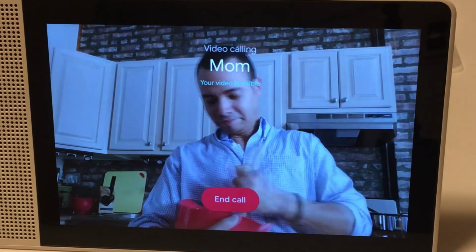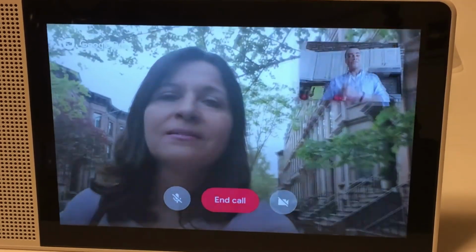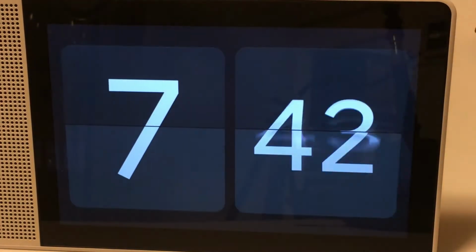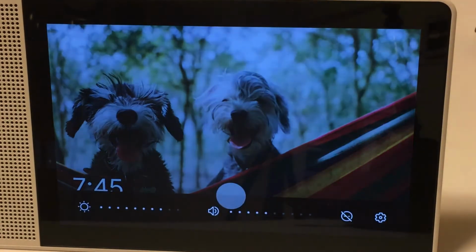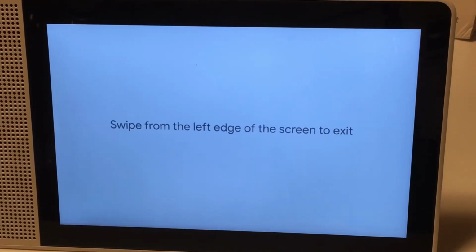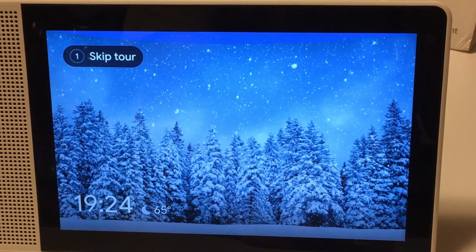Want to share the moment? You can video call friends and family hands-free with Google Duo, also built in on new Android phones and available for free on iPhones. You can connect compatible smart home devices like the lights and thermostat through the Google Home app on your phone. There you can set up news and media, customize routines, and change the ambient mode, which is what you'll see when you're not using your smart display. To adjust volume or brightness, swipe up from the bottom of the screen. And anytime you want to exit, just swipe from the left edge. Give it a try now and see what your smart display can do for you. First, swipe down from the top.